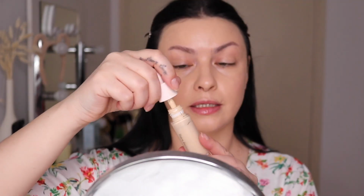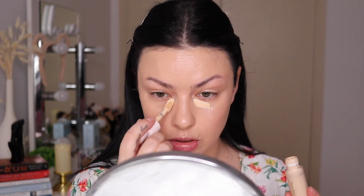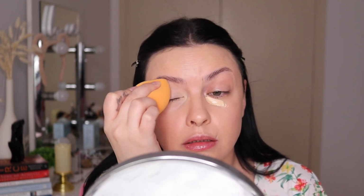Next, I'm going with a little bit of concealer, and I'm not gonna use eyeshadow primer. Also, I'm not gonna do any cream contour, so I wanna keep it as easy as possible and very beginner friendly. So at this point, I'm assuming everyone knows how to do their makeup base, right? Just a little bit of foundation, concealer, bronzer, blush, and some powder, and that's it. So I'm going to apply this on my lids as well.